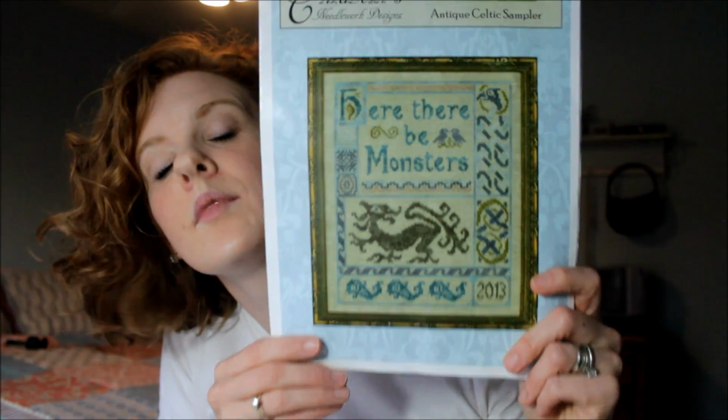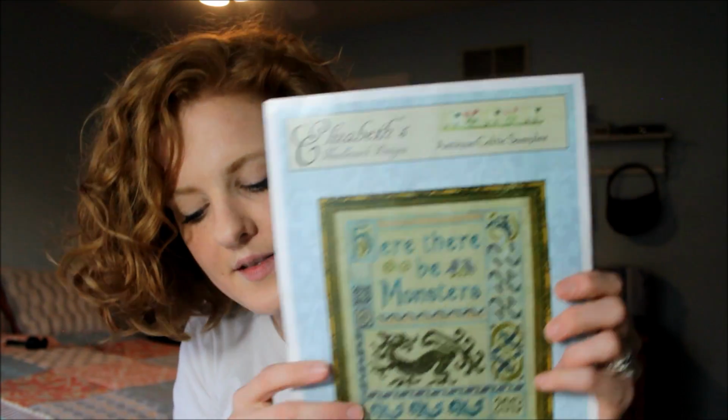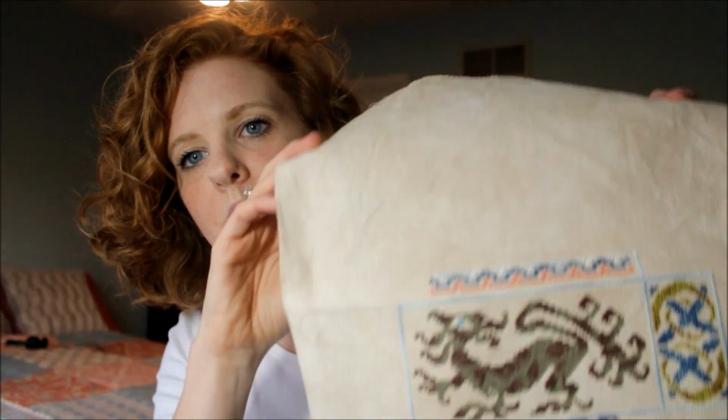Here There Be Monsters is my other one, which I've kind of put away for a fall project, because I got tired of stitching on this one too. This is Here There Be Monsters by Elizabeth's Needlework Designs. I dyed my own overdyed floss and fabric for this one. This one's on Aida because I wanted it to be my car piece, sitting with the kids while they're doing their schoolwork.